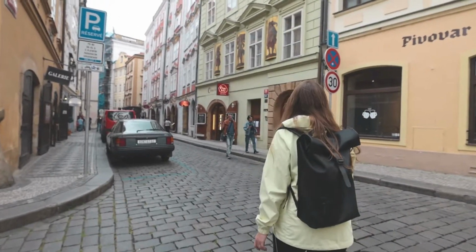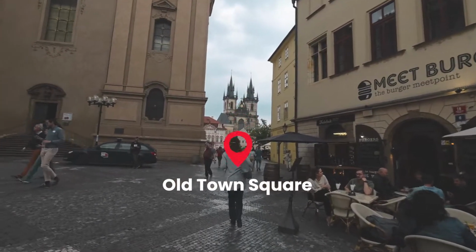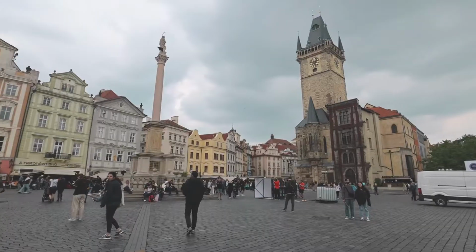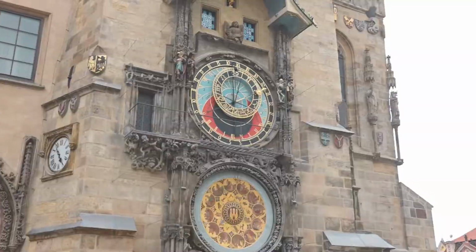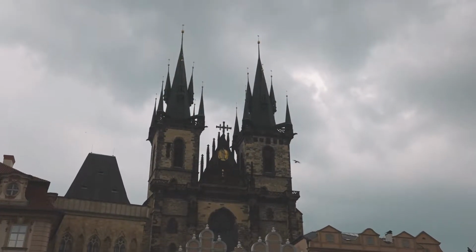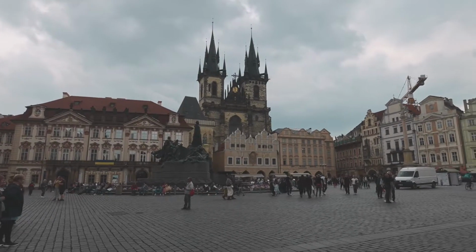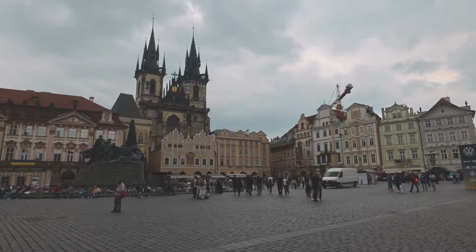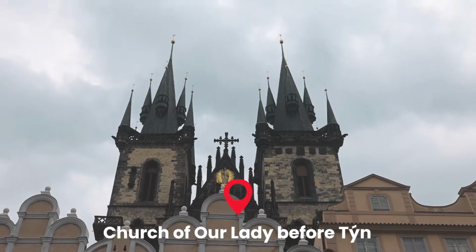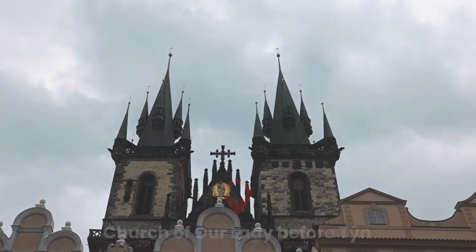Our next stop is literally just down the road from Sigmund Freud, headed towards the Old Town. The Old Town is arguably Europe's prettiest square. The Old Town Square has the astronomical clock, and it also has the Our Lady of Tyne Church, along with plenty of other beautiful Gothic buildings. The Our Lady of Tyne Church just seems to be lifted straight from a medieval comic book. They've got tall spires. It looks pretty cool.